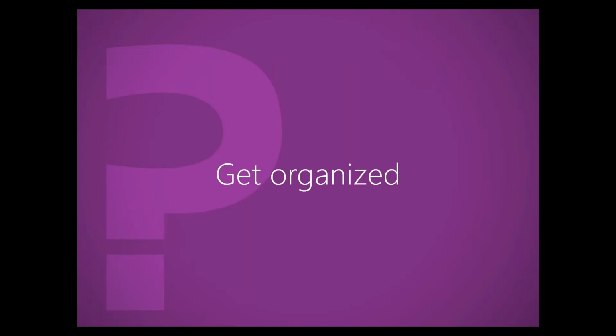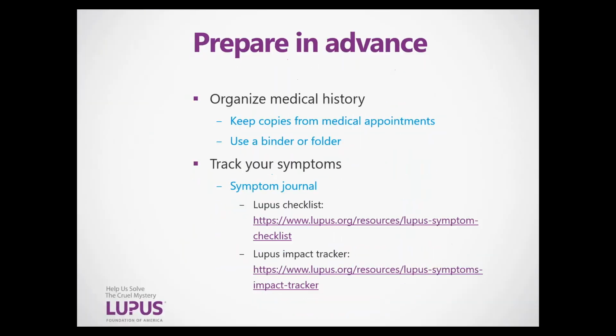Next is getting organized, and I think this is important probably for us in a lot of different aspects of life, but when talking about medical appointments, you'll want to organize your medical history. So the greatest part of your doctor's understanding of what's happening in your body will be based on your description of your symptoms, both now and in the past. And while the doctor also needs to examine you and look at your results of current laboratory and imaging tests, your personal history really does give valuable information.